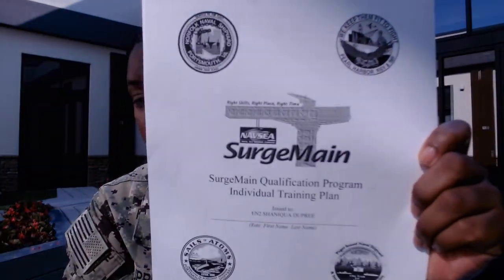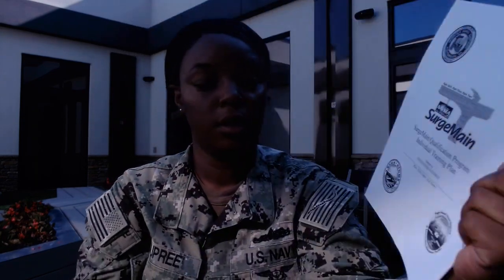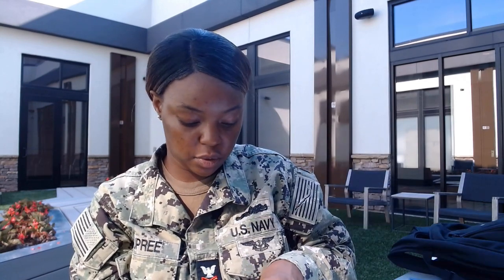Okay, now my unit has also given me something called an individual training plan. My unit's out of Norfolk, and that's where I'll be doing my annual trainings. Now this individual training plan is essentially their goal for my training, right? Very self-explanatory. There's a couple of things in here that I have to do.